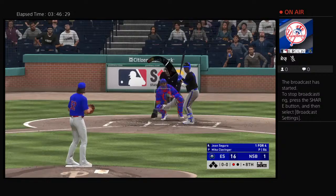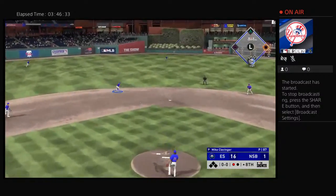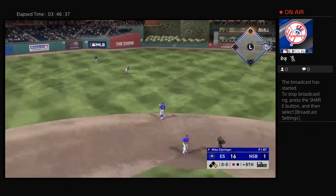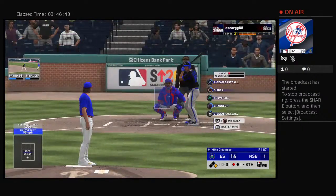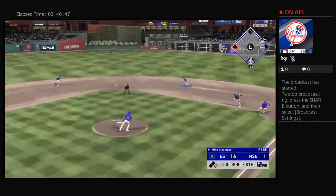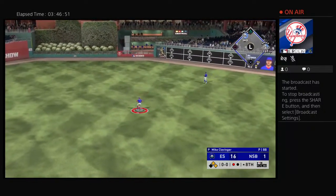Striding in once again, Gene Segura. He comes into this appearance in the midst of a 1-for-4 day. Hit hard back up the middle. A dive, but he can't get a glove on it. It's through for a base hit. In now, Jose Leclerc. And he puts it on the ground to second. And the pitcher's got himself a base hit.